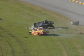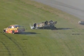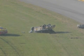Big-time crash, upside down. Ryan Newman. See Kevin Harvick there. Marcos Ambrose is there, comes across. Harvick stops, and Newman's car comes to rest upside down on its roof. We were hoping it would not happen, and here with 5 laps to go, indeed it has.